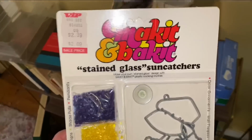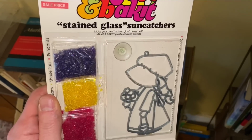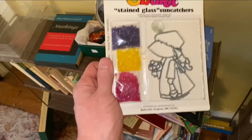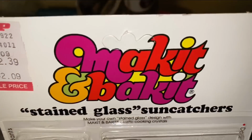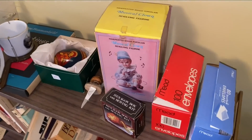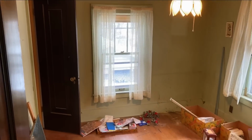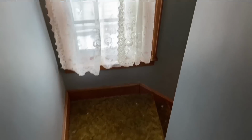This is another company to be on the lookout for, Make It and Bake It. These stained glass sun catchers, these date back to the 80s. And these will generally go for around 25. So especially with it being unpunched like that, you can see right there, never was even on the shelf. So it's a good one to just toss right in there. And in case you're wondering, no, this does not sell. As you can see, most of the rooms have been pretty well picked through. All right, let's call it a wrap and head on back.